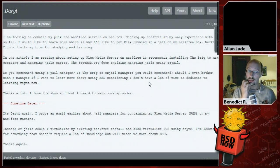In one article I'm reading about setting up Plex Media Server on FreeNAS, it recommends installing the Brig to make creating and managing jails easier. The freebsd.org docs explain managing jails using EasyJail. Do you recommend using a jail manager? Is the Brig or EasyJail the manager you would recommend? Would I even bother with a manager if I want to learn more about using BSD, considering I don't have a lot of time to dedicate to learning right now?